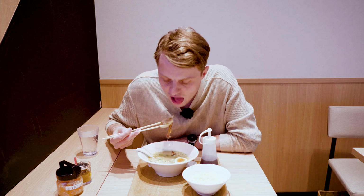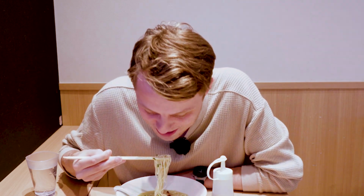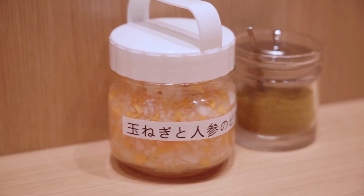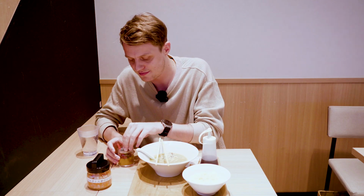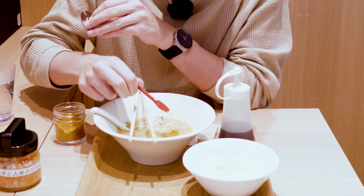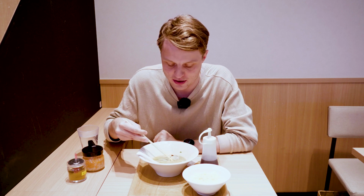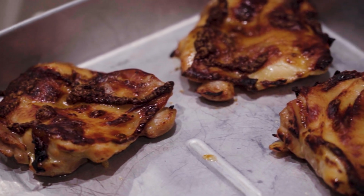Let's go for this chicken. Great piece of tender, juicy chicken thigh right there. Did I just say tendy? Tender. And you may have noticed these two things here. This is onion and carrot pickles. And we have curry powder. Let's try it. Let's put a little dash in. A touch of the pickles. I actually really like what that curry powder added to the broth, this chicken. Oh, I love the look of that chicken.